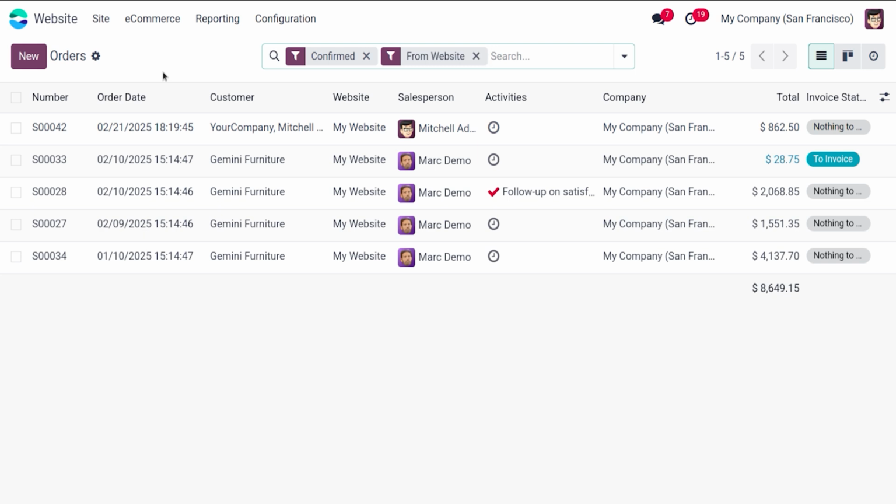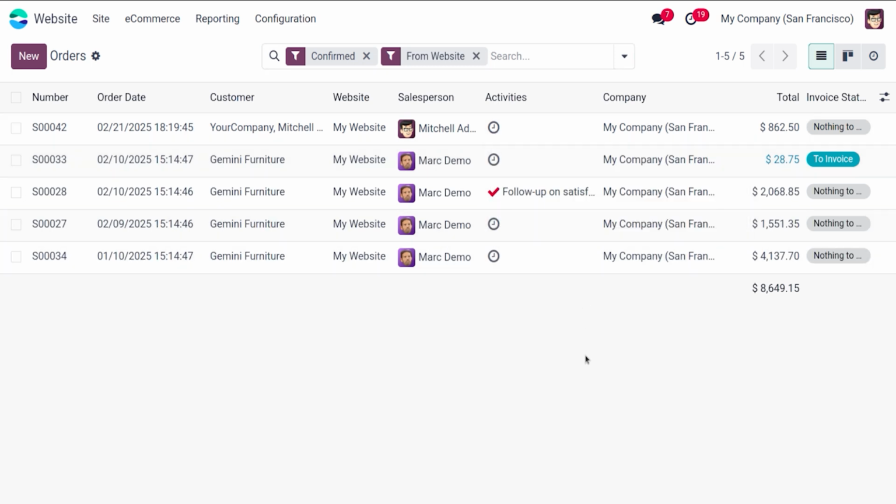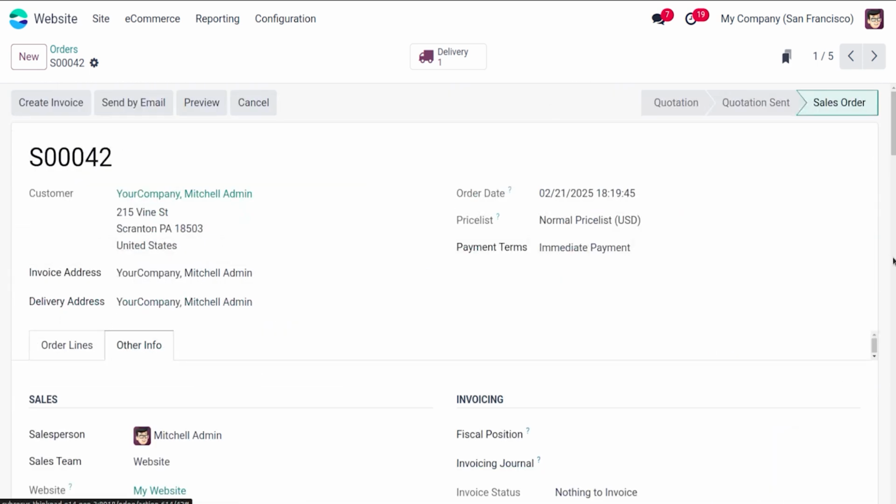You can schedule any activities right from the Odoo window. Here we have activities. We can schedule activity from here. And you can click on the next activity icon to complete the activity. Then here we can see the orders.